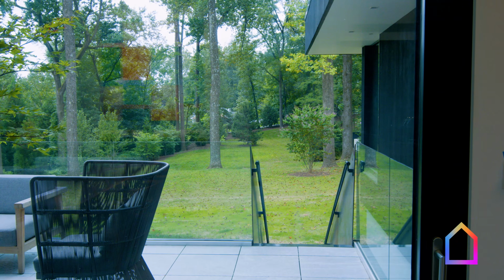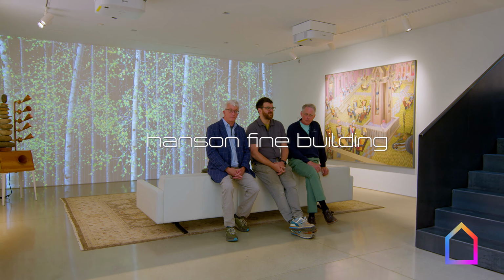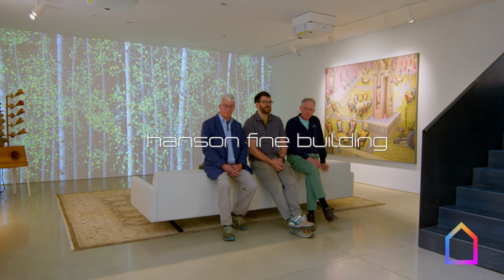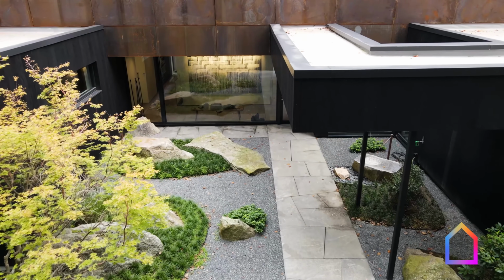Hansen was also one of those builders, just like you were an architect, that was able to really embrace and believe in this model, because that's a hard thing to do too. You know, I think they did. I'm John Hansen. Our company's Hansen Fine Building. This is our second Passive House certified project in the city of Philadelphia.